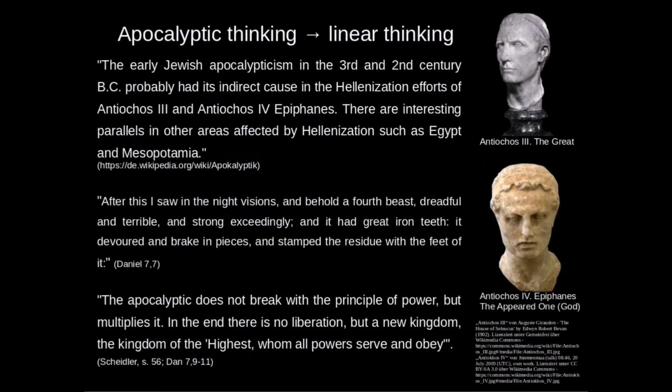And when they say Hellenization, what would they mean? Well, they mean colonialism and conquest and brutal foreign rule and deeply traumatic experiences. The apocalyptic visions from the Bible have been interpreted as mystified, traumatic experiences of brutal colonialism. Daniel was speaking of 4 terrible beasts, and the 4th beast is Antiochus IV, who has iron teeth, which means that the armies were equipped with iron weapons, because this falls into the time of the early Iron Age.